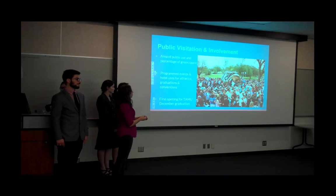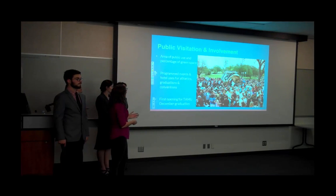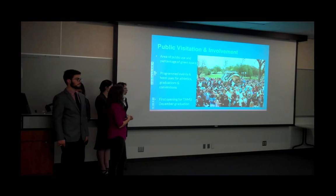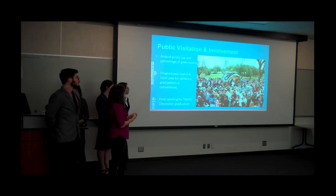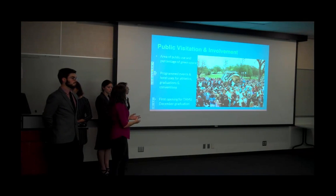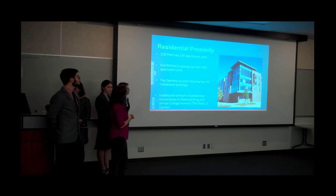Public visitation could also depend on the opportunities taken for the programs or events that might happen, but there's 2 acres of green space, and then also there's plenty of retail space or the hotels to be rented out for events, even during the summer, not just based off A&M. So most likely the first opening where we would see the greatest public visitation would be for maybe December graduation, where I'm sure hotels would already be rented out for the system.